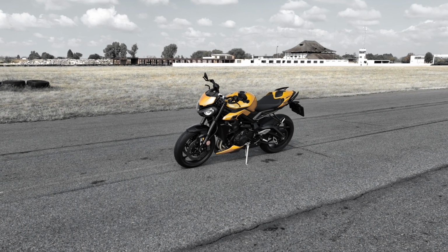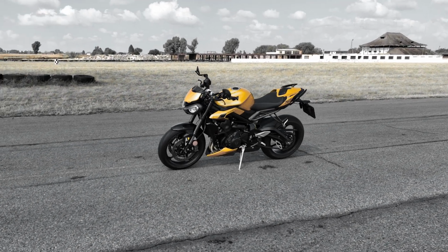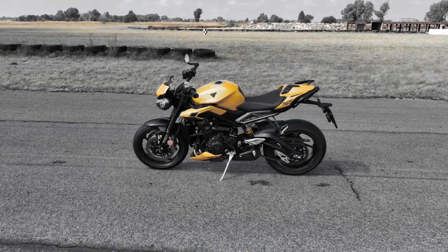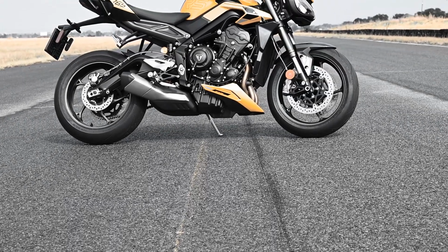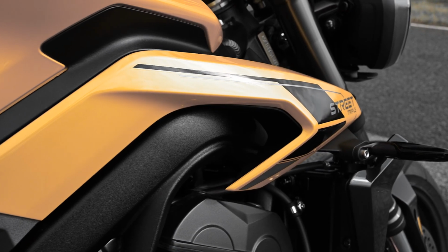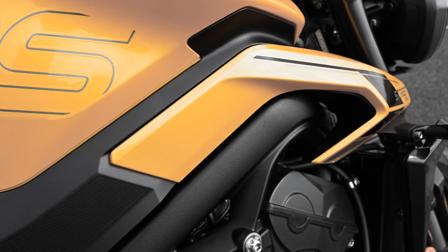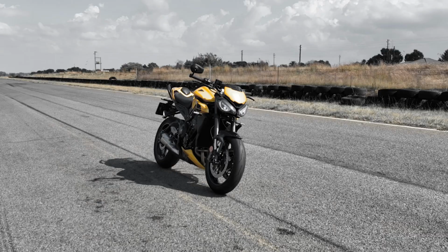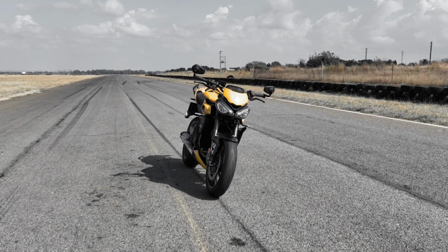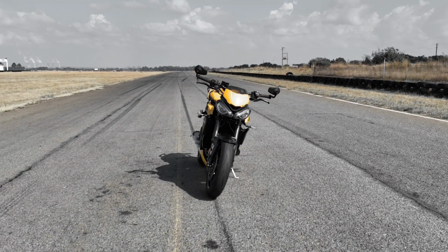What we have here, good people of the world, is the 2023 Triumph Street Triple 765. The 215,000 Rand RS model, of course, because in South Africa, we don't bother with anything less than full spec. And this is not just full of specs. It's full of racing R&D specs.